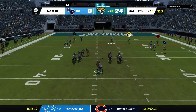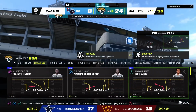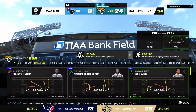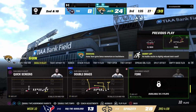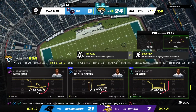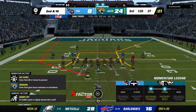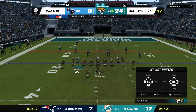On 1st and 10, it's Lawrence. And he'll be hit as he releases it, and that'll fall incomplete. They started this drive backed up against the wall by the turnover, but I love their fight, planted their feet, and forced the incompletion on first down. A 2nd and 10 forthcoming here. Third quarter action from Jacksonville.